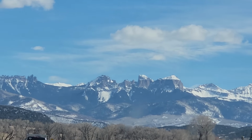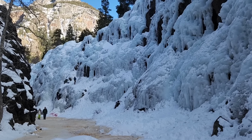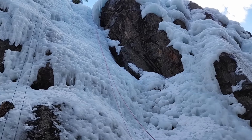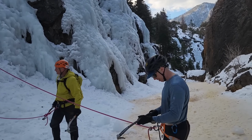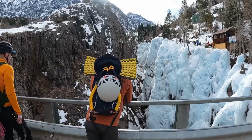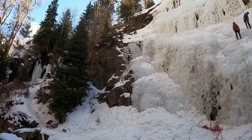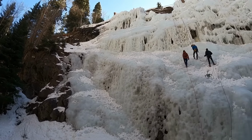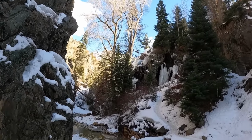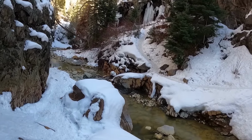Ouray is a small mountain town tucked away in southwest Colorado, often called the Switzerland of America because of its stunning alpine scenery. With its quaint shops, historic buildings, and natural hot springs, it's a perfect spot for a winter adventure. If you're a beginner ice climber, Ouray is the best place to start because the ice is dependable and well-maintained. There are plenty of guided options if you want to learn safely. The community is incredibly welcoming, whether you're a total newbie or a seasoned pro.